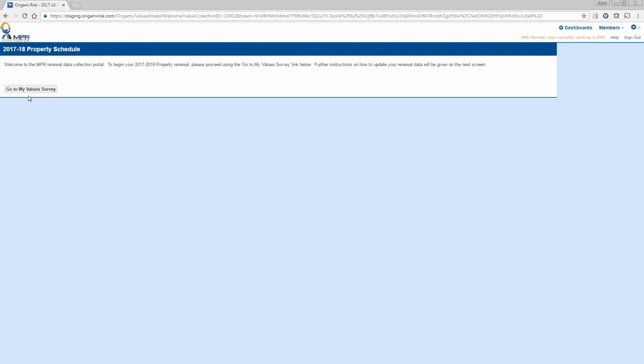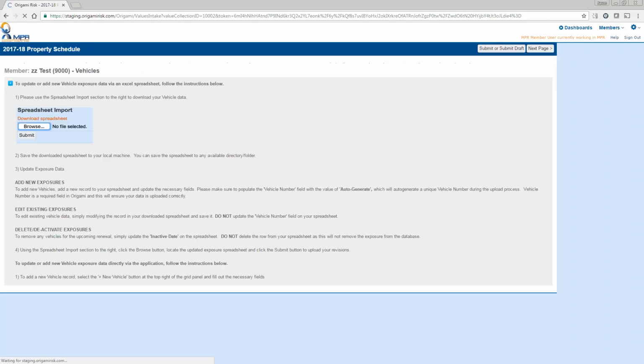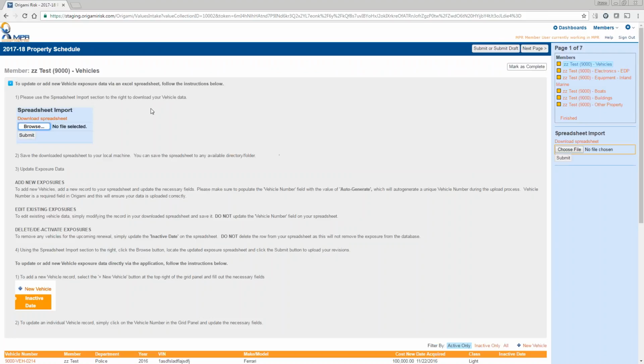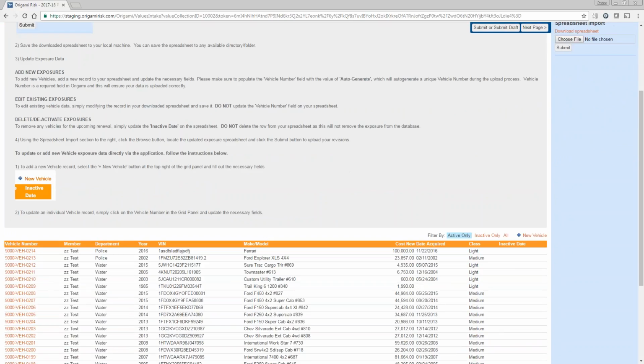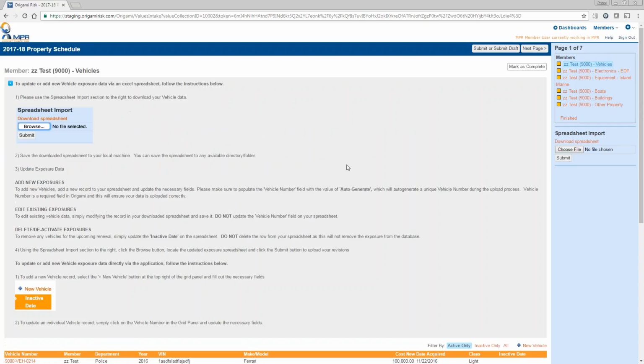So you'll go to My Value Survey. And then when you get in there, it defaults to vehicles. You'll see on the right it says the different lines of coverage. And those correspond with the old spreadsheet that we use with the tabs at the bottom. So all of that data has been taken from the spreadsheets and imported into Origami. So everything should have a similar feel. It's just a little bit different of a layout.